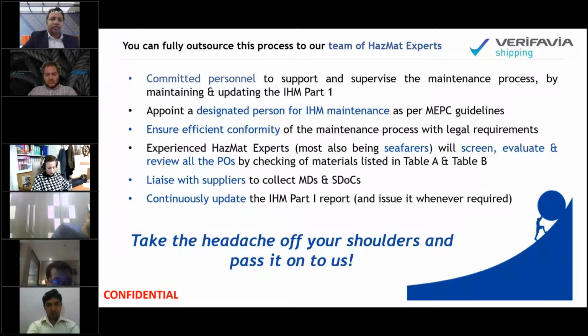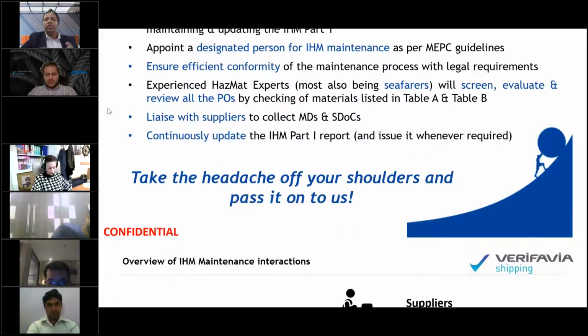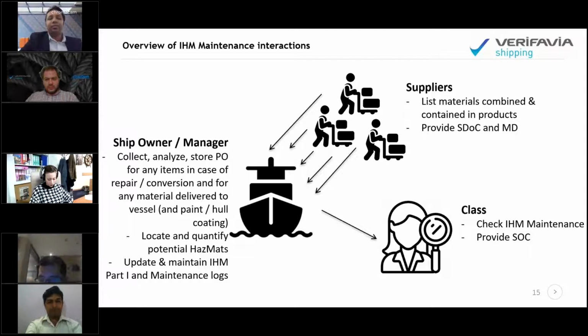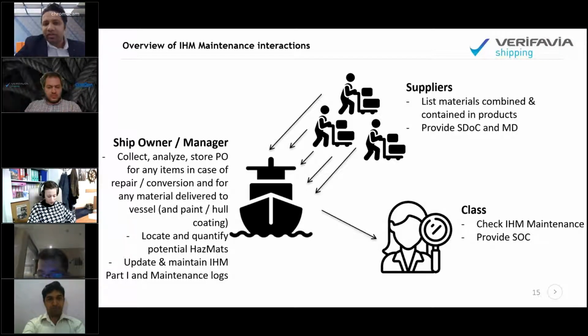And how do we do this? The next couple of slides, this particular slide, will give you a view of an as-is case. So what happens when we are not in the picture? When we are not in the picture, the suppliers liaise with the ship owner or manager, and the ship owner or manager liaises with the class. The ship owner or manager collects, analyzes, and stores the PO. They locate and quantify potential hazmat, and they update and maintain Part 1 and maintenance logs.